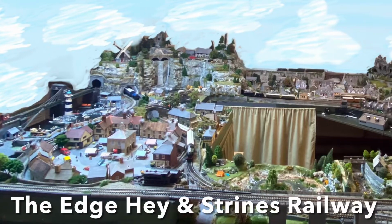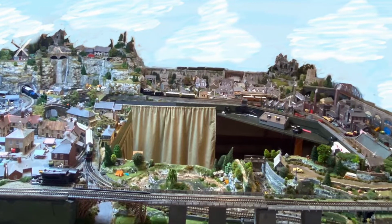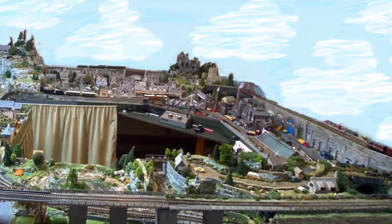And behind me, although you can't actually see it, there is a little length of track that represents a heritage railway and a station. I've made this to take alongside my fellow loco ladies to do as a demonstration at the National Railway Modelling exhibition at the NEC in November 2022. The reason I wanted to do a diorama to take out was because my own layout, the Edgehare Strines Railway, fills a whole room in my house and is far too large to take anywhere.